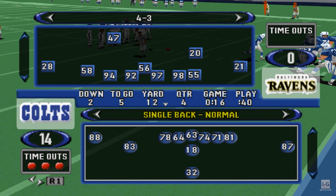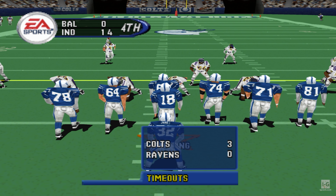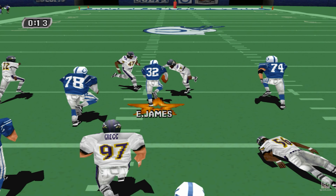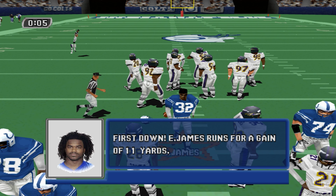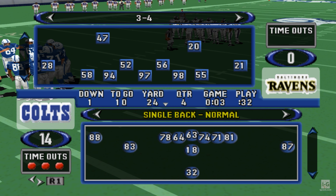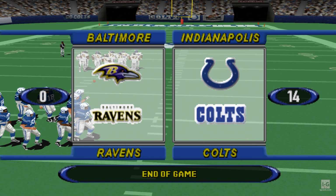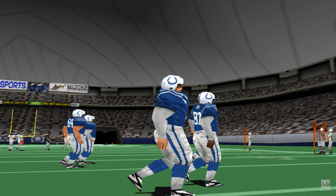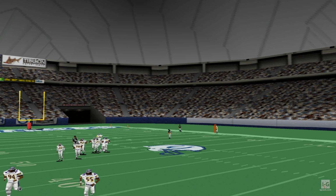Timeout called by the defense. No timeouts remaining. Manning with three wide receivers. And time runs out. The game is over. The final score is Indianapolis 14, Baltimore 0.